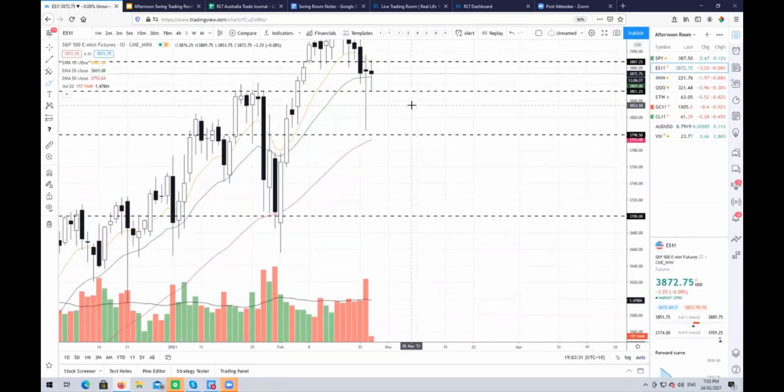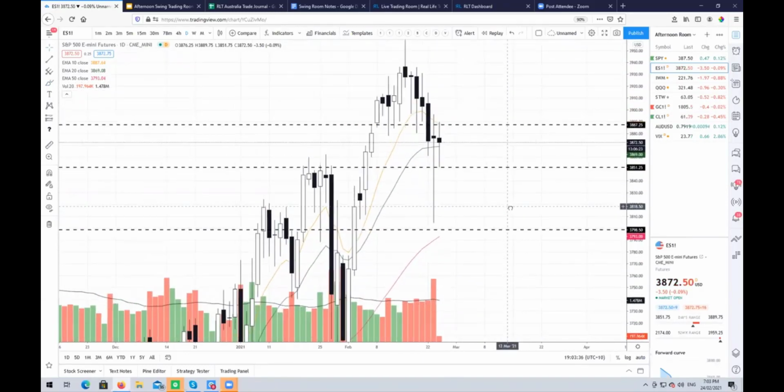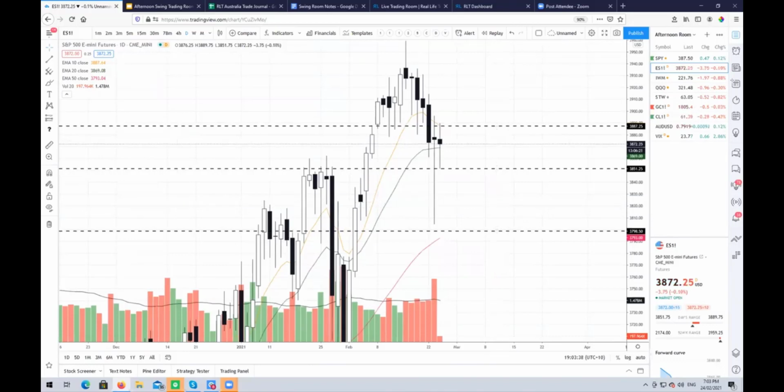Type in a 1 if you think that we are going to go higher, and type in a 2 if you think we're going to go lower. I'm interested to hear your thoughts, see what you guys think. Ryan says 2, Jamie says 2, Bill says 2, Ali says 1.